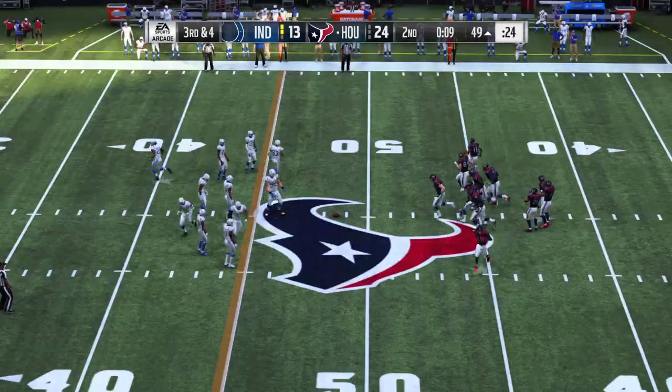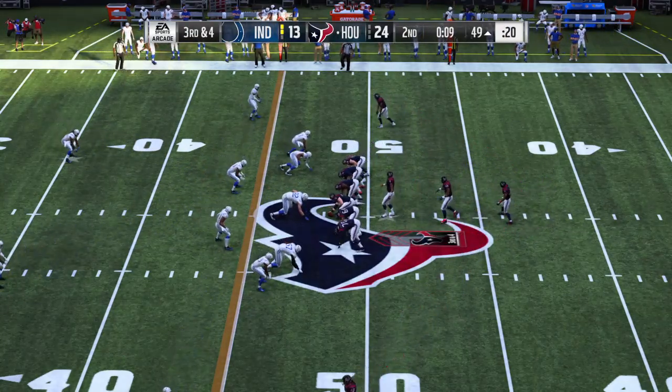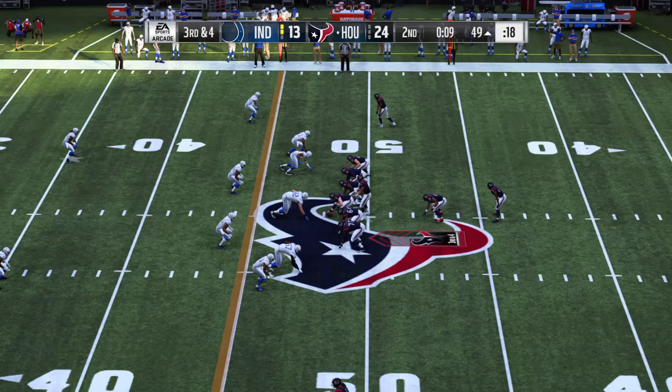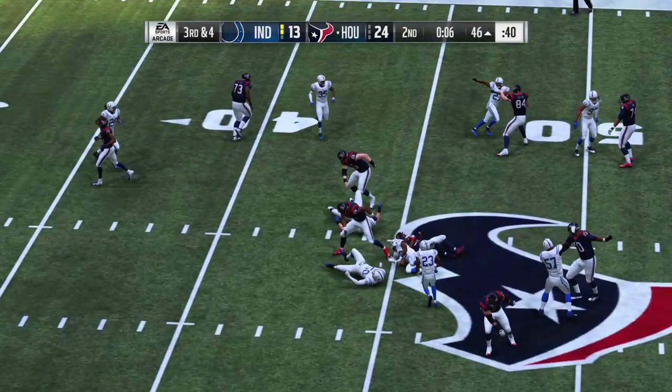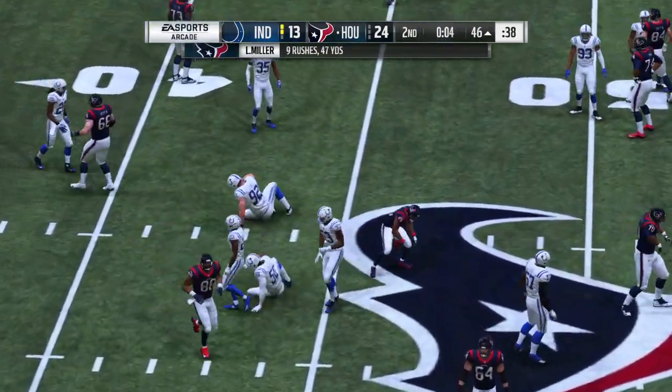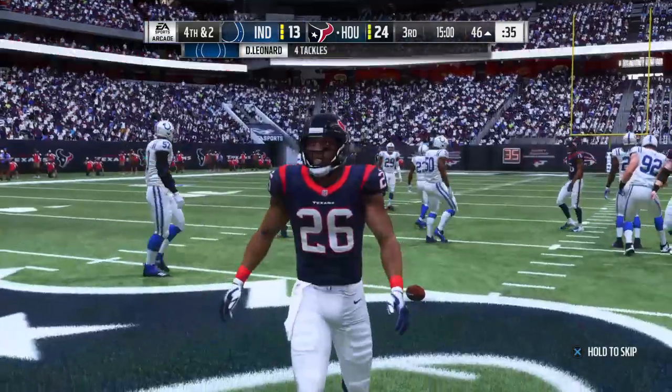The Texans on 3rd down. They've converted 3 out of 5 thus far. This is 3rd and 4. Watson going to give this one to Miller, and he'll get this down only to about the 46. Just a gain of 2 there, and it's going to bring up a 4th down.